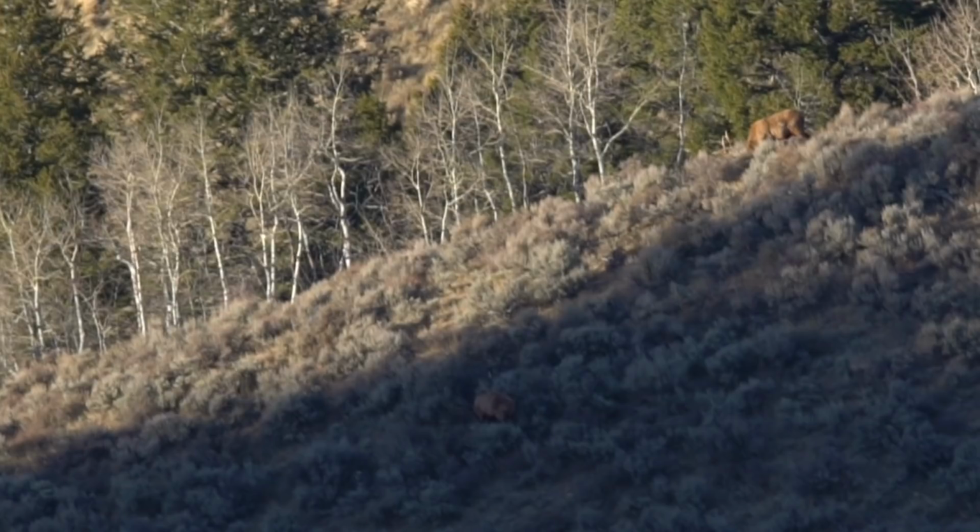See some elk, which is a great sign. Got 6 down here at the bottom, a couple up top here. Just waiting to see if we need to get a little closer, get a little bit better look. But I'm really excited that we're seeing elk right off the bat. It's good news.